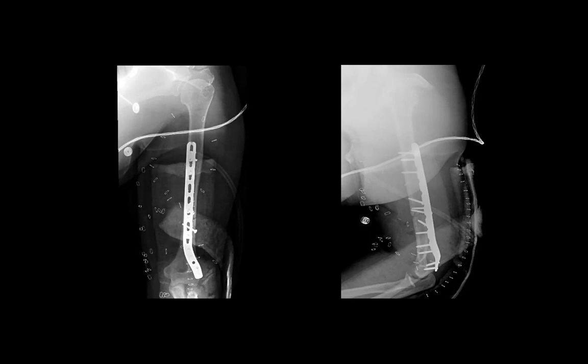Well, there was a little fleck off the coronoid. You obviously couldn't examine the elbow until it was fixed. So the humerus was fixed. Once the humerus was fixed, it was clear that the elbow was unstable.